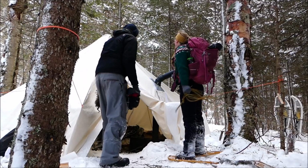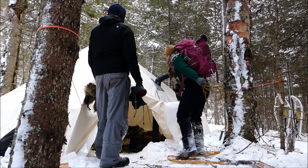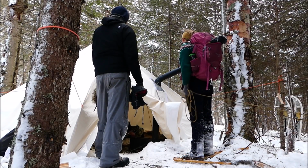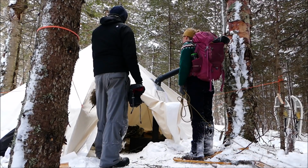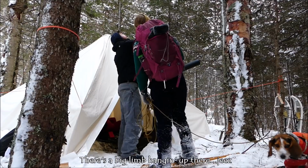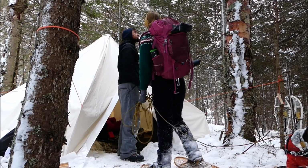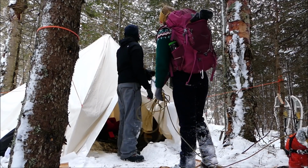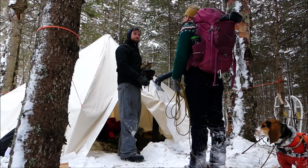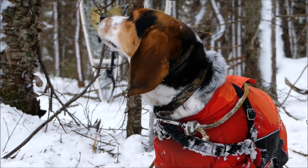Yeah, I like the tent a lot. I don't like our stove that much. Oh no? No, the pipe it came with is crap. We did make some modifications, give it an elbow and some other stuff, but I don't like it. Oh, there's a big limb hanging up there. Jeez. But you know what? Trying to find a clearing that's big enough for this tent is hard enough, and trying to find one with no dead birch nearby is pretty hard. Back to being warm.